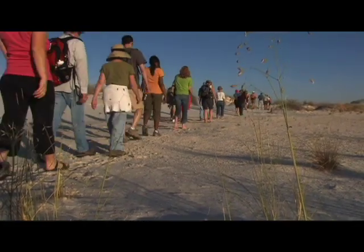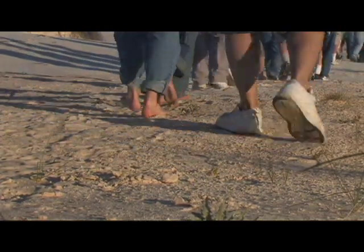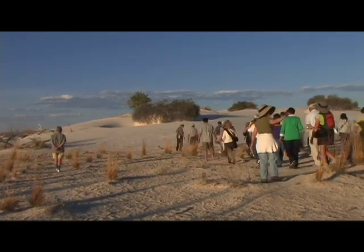Tonight we're going to go on a 3/4 mile hike into the dunes. It's going to take about 45 to 60 minutes, and we're going to see how many animals and plants have learned how to adapt in this barren, wild, and worthless environment, as it was considered in 1856 by John Russell Bartlett.